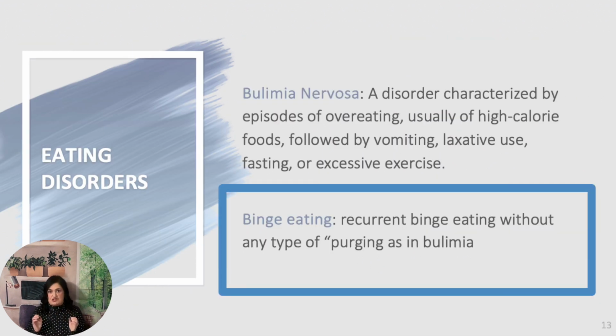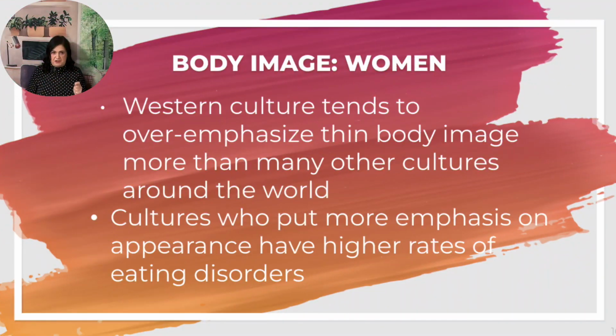And they just defined binge eating as recurrent binge eating without any type of purging, as in bulimia. This being a disorder itself. Body image is next. Let's talk about body image, particularly with women in Western cultures who tend to overemphasize thin body images more than other cultures. Cultures that put more emphasis on appearance have a higher rate of eating disorders, like in America. Women who have low self-esteem are particularly likely to have a negative body image and are especially vulnerable to eating disorders because it produces a sense of control in and over their lives.